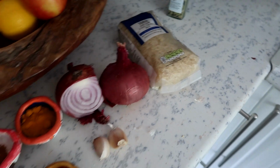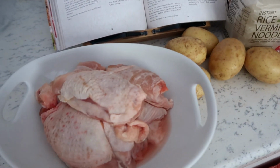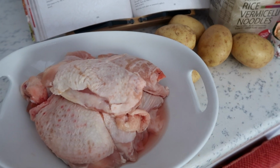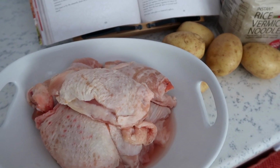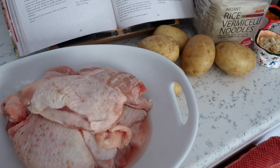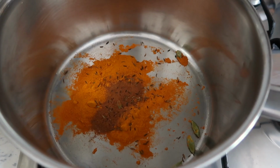So the first thing we're going to do is start boiling this chicken, which might sound a bit bizarre, but this is how we're going to make the stock. So we're going to boil it at first, and then the water that it's boiling in is going to be used to cook the rice and the noodles. So we're going to boil it with all the herbs and spices, and we will caramelize it later.